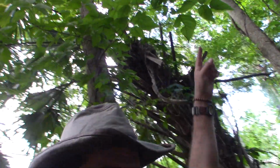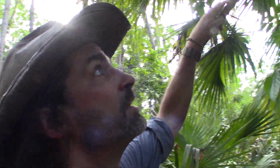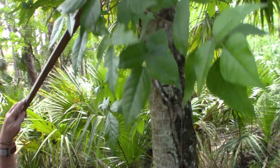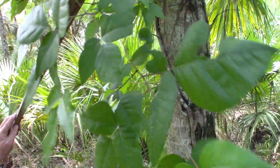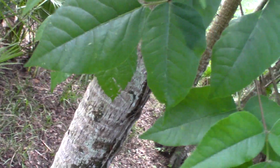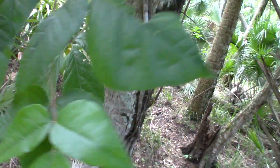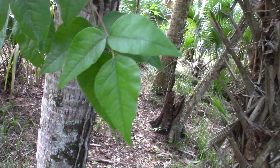You can see those leaves there? Let me grab a stick or something. Okay. There you go. This is poison ivy. And when you line them up together like this, they do look very similar. See, there's Virginia creeper. There's poison ivy. So yeah, pretty similar looking plant, but completely different properties. Well, we'll just leave these guys alone.